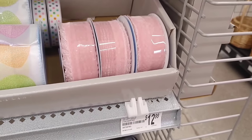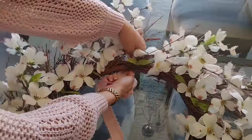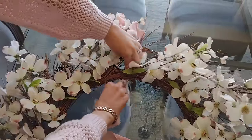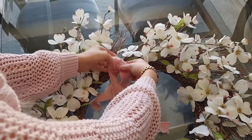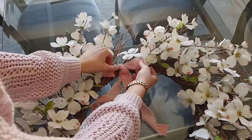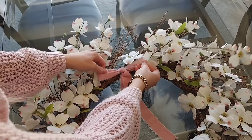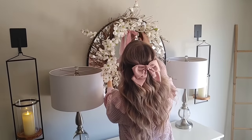It's buy one get one free and it's a velvet ribbon. It's so pretty. And I knew that just adding a pink bow would make it feel softer and more spring-like. And that's a great tip. If you don't want to buy decor every season, you can just switch out the ribbons or the florals on it and use it from year to year. So I think this turned out so sweet, and I love the addition of the pink ribbon.